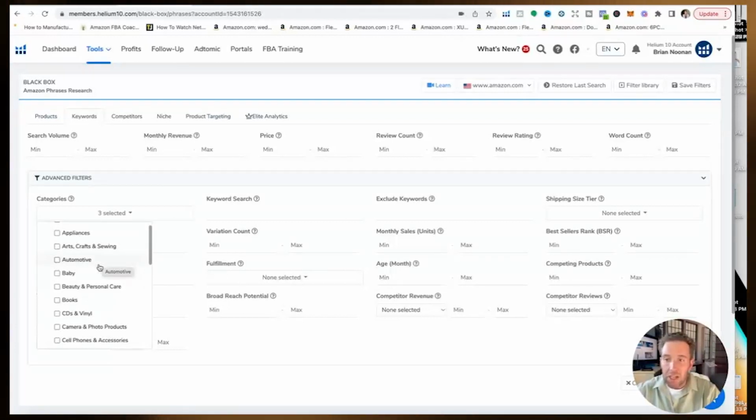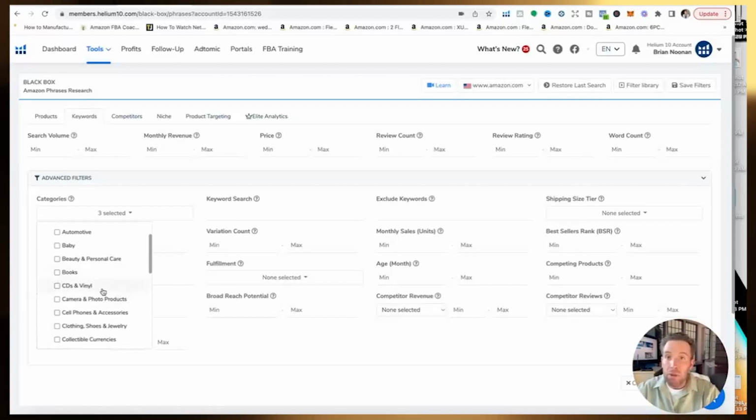Automotive is restricted, hard to get approval in automotive. Baby is okay, but it's very competitive. But if you're interested and dedicated to building a baby brand and you want to launch 3 products under baby over the next year, then go for baby. Beauty and personal care, this is a good category, but you'd want to be dedicated to building like a skincare or cosmetic brand or a health and skincare brand, launching a minimum 3 products in there. CDs and books, too competitive.